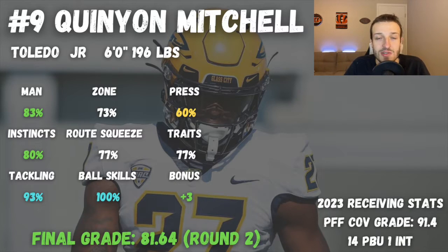He's a junior, 6 foot, 196 pounds, and I really liked watching Mitchell's tape. It's very fun to watch a MAC player at that kind of level where he is so clearly the best player on the field, and he had a couple of real takeover performances, had 15 pass breakups and an interception in 2023. Also had an amazing 91.4 PFF coverage grade. This guy was really, really dominant against the MAC competition, which is something that you want to see. Against the lower level of competition, you want to see that guy dominate, and Mitchell absolutely has.